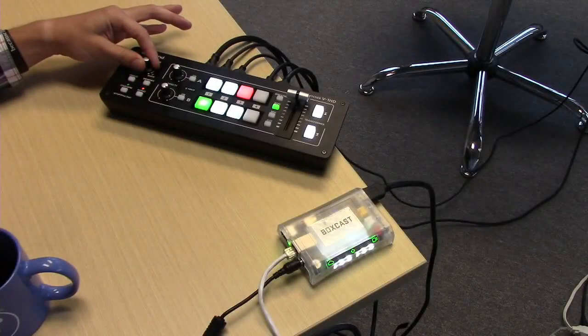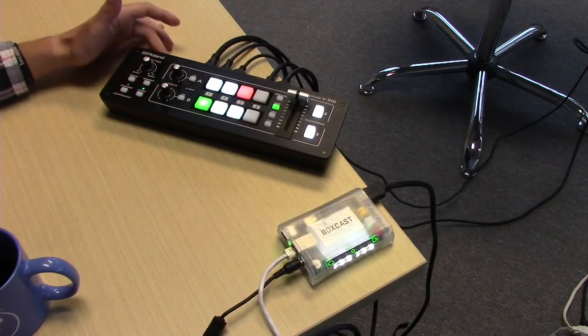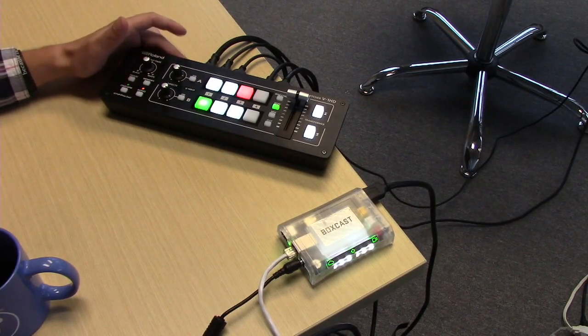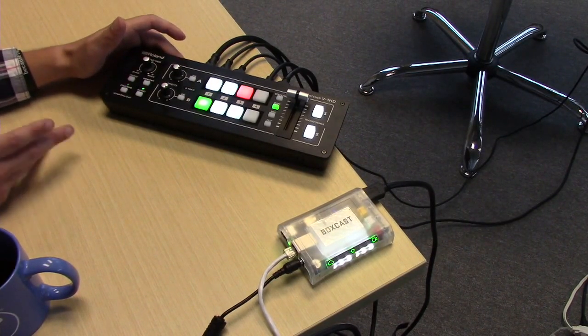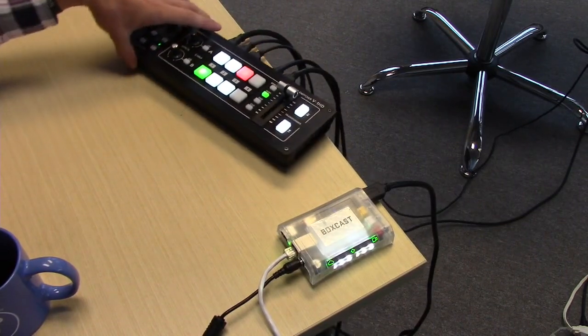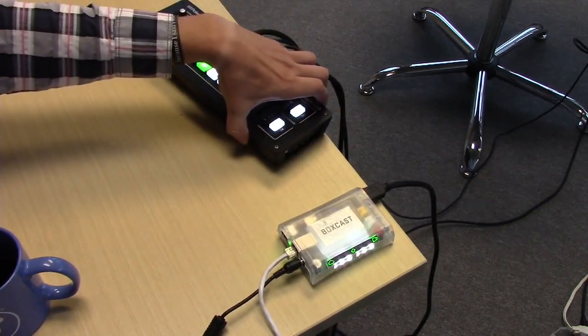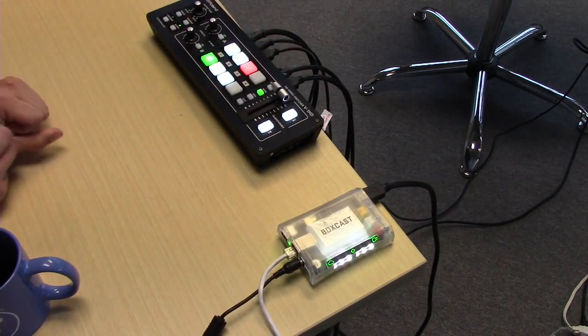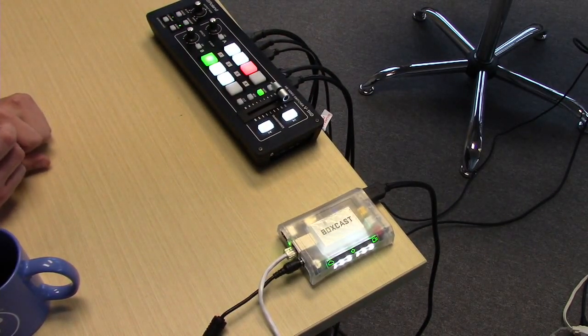And not only that, but the other sweet thing on the back of this, I can't really see it here, but there's RCA inputs and outputs. This actually has a 12-channel audio mixer in it too, which is awesome because not only do you need to do video switching, but sometimes you may need to adjust your audio levels too. Now you don't have to go out and buy a hardware mixer for audio separately.